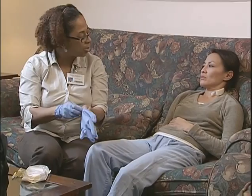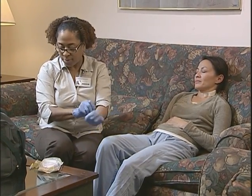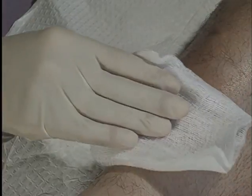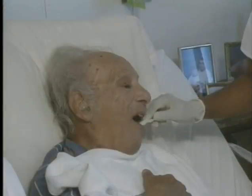Let's take a look at some of the ways you might be exposed to blood or other potentially infectious body fluids on the job. Obviously, you can expect to deal with blood if you perform or assist with medical treatment, such as changing a dressing, or if you provide oral care.